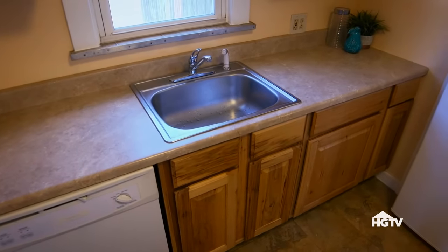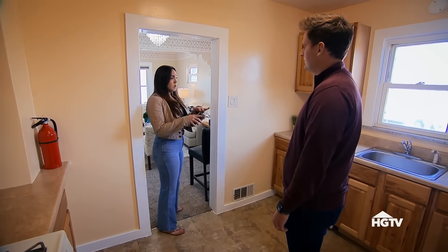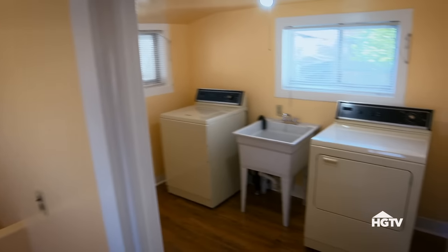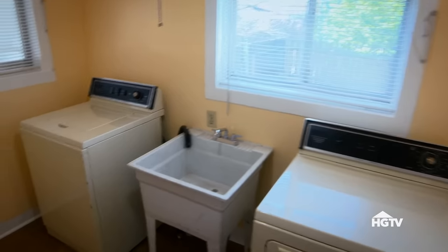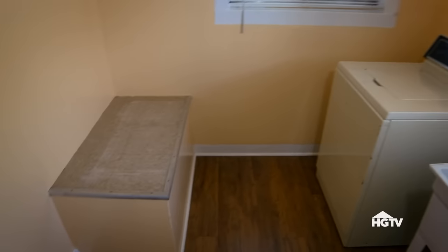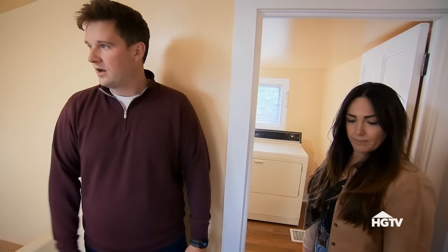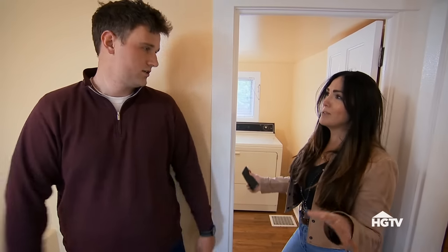So I'm thinking if I knock down these walls and do some sort of center island, it'll just give more space. Right. And then you've got laundry back here. I actually really like how big this area is. I could even maybe do a dog bath for Bruno. Yeah. How close is the back door to here? Right here. Oh, sweet. I love that. So you could come in off the carport. Okay, I'm warming up to this home.